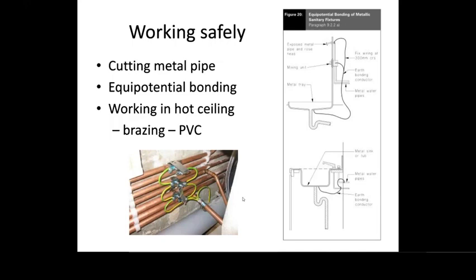Now, you might think because it's wires, it's a Sparky's job, but it's actually part of the plumbing requirements. If you don't have the right gear, you can always get your Sparky mate to do that, as long as you're overseeing that it's done correctly to comply with G12.